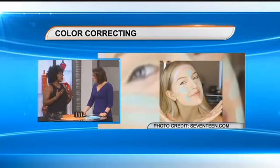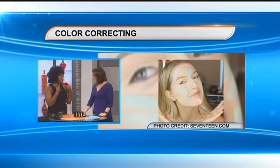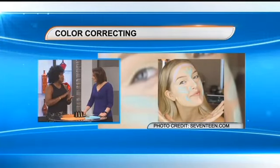If you're trying to cover darkness, either under the eye or maybe some dark spots in the face, then that's going to depend on your skin tone. If you're fair-skinned, you're going to want to use pink. If you have medium skin tones, you're going to want to use peach. If you have tan or olive, use yellow. And if you have deep skin tone like mine, use orange.